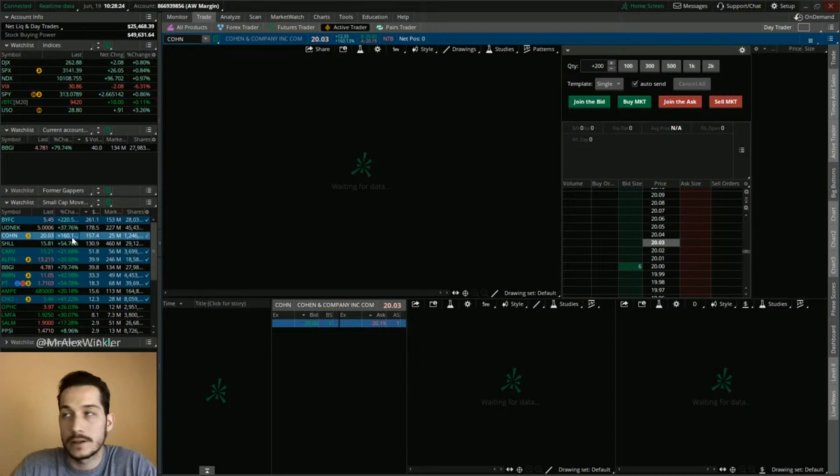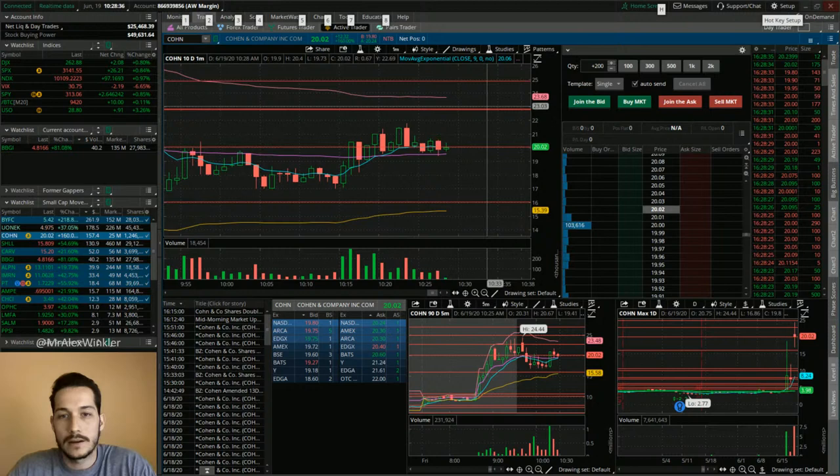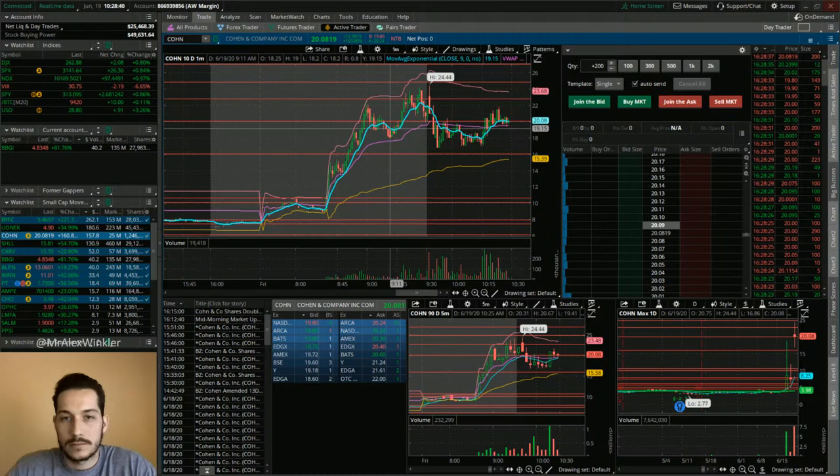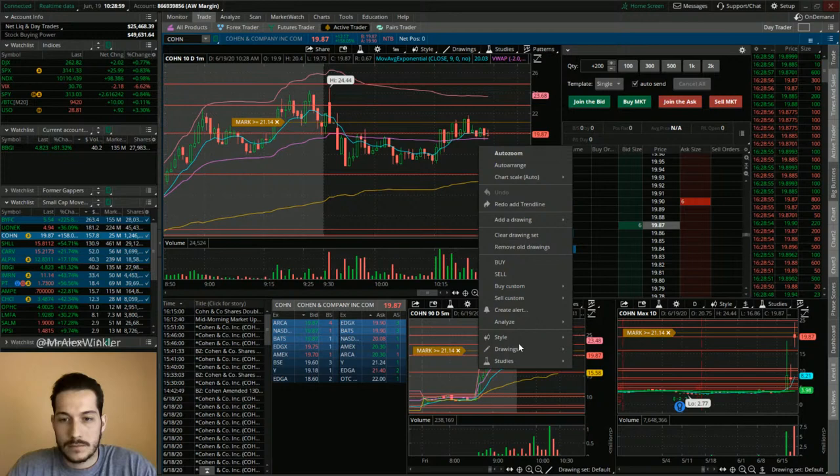COHN, this one is back above VWAP. This could be a really nice play a little bit later today. I like the percentage moves on it. I'll start watching it again.